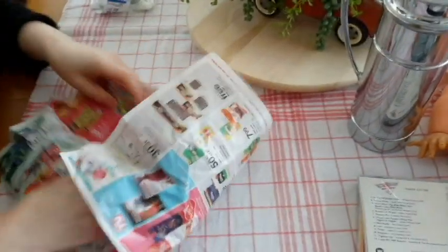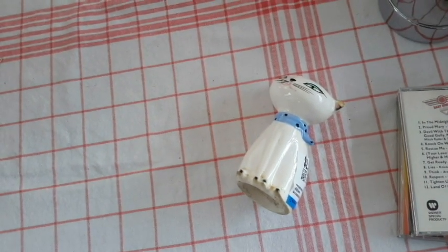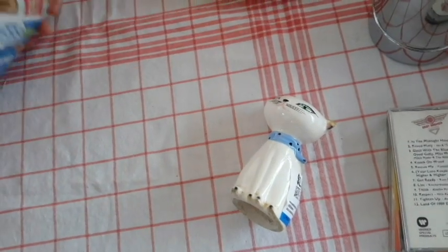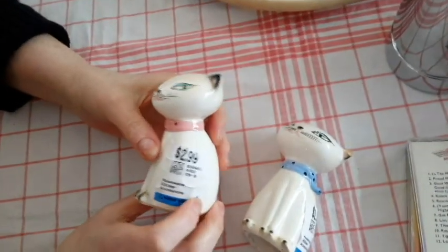Oh, I got a couple of these Cozy Kitties. These are Holt Howard. Salt and peppers. They don't have the growlers in them, but that's all right. See, there's supposed to be a growler in here.